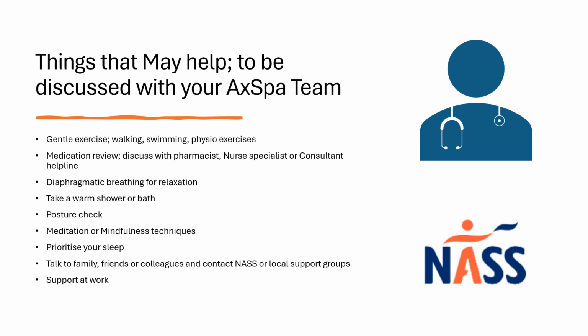So then what can we do with this information? It's important that you try and discuss this with your AxSpa team, and we can look at things that can help tackle some of these challenges. We may suggest some gentle exercise, which can include cardiovascular exercise, walking, swimming, or some physio stretches to try and help with your stiffness and your joint mobility.